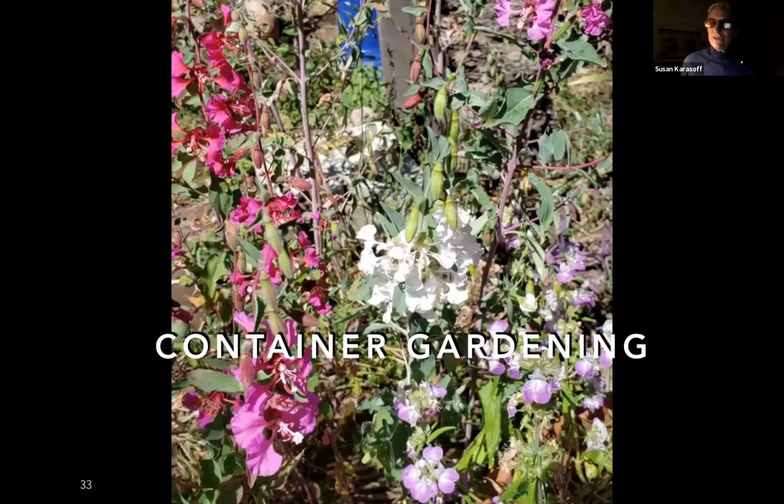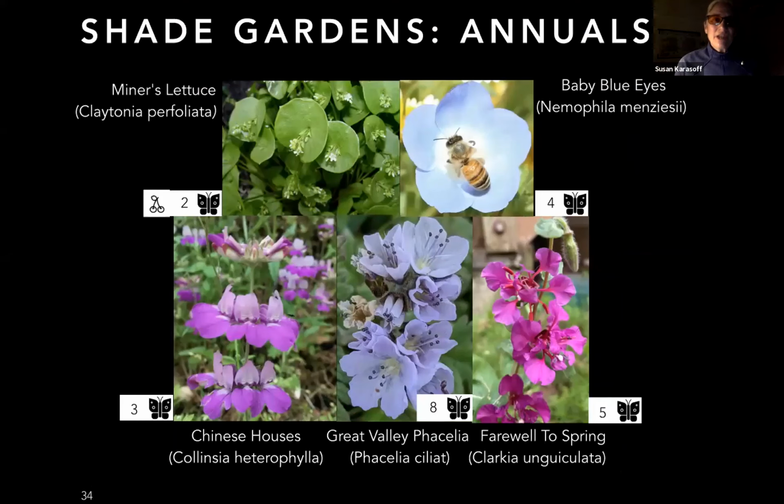So what if you've got that north-facing balcony with some containers? What can you plant? So annuals are wonderful. They've got short little roots. They live fast. They die young. They're only going to be good for a year. And everything has to happen in a year. And so these are all of the California annuals that do well either in a lot of shade like miner's lettuce or some shade like the rest of these colorful plants.